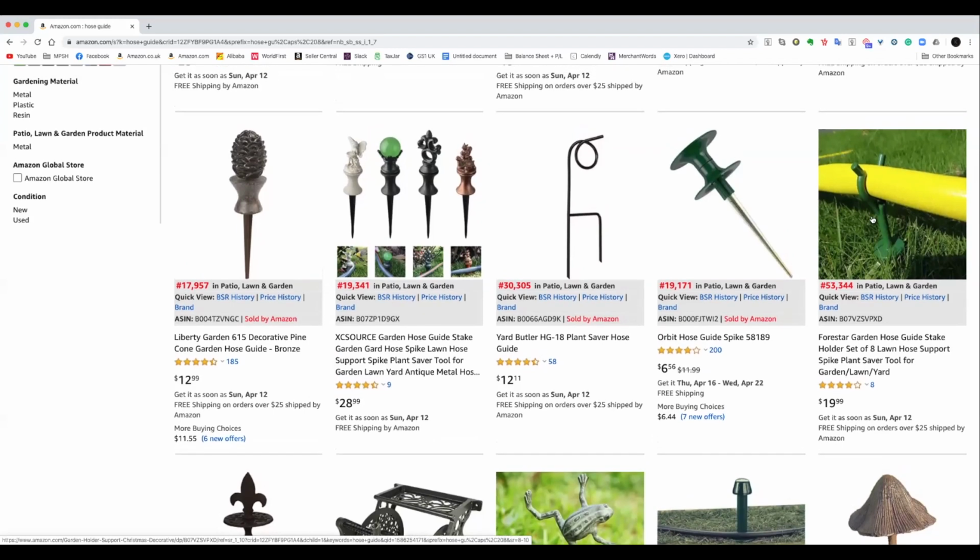Now, what I would do from here is look at potential segues. I don't like the spike guides simply because the pricing is low. Maybe there's another product in the likes of that Yard Butler Plant Saver Hose Guide. There could be something there. It's getting towards range, but overall, I don't think there exists a market.